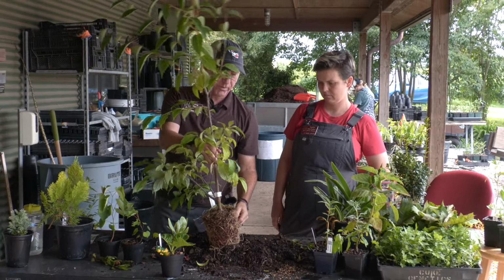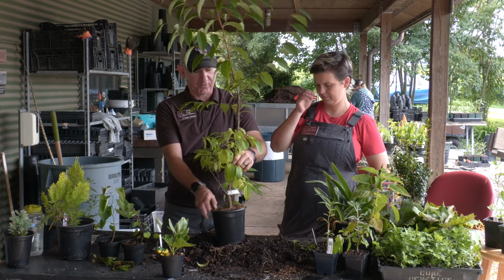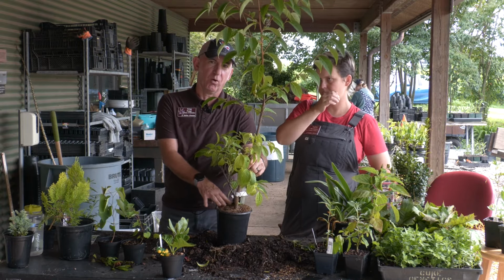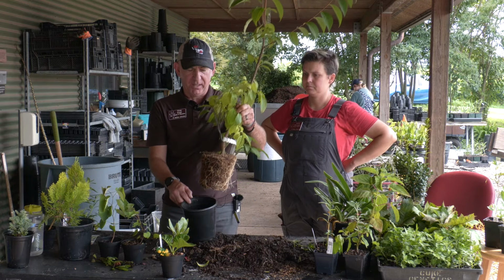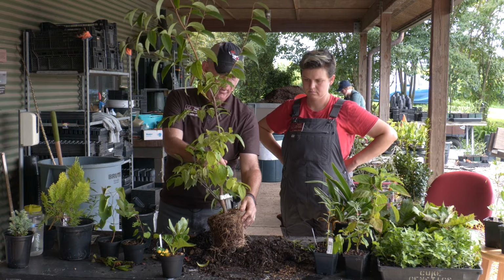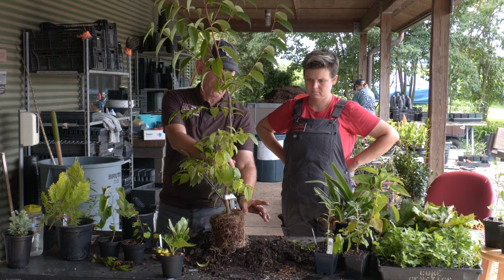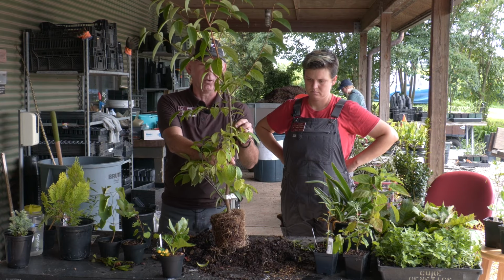I wouldn't take this, slice it up, and stick it back in this small pot and expect any long-term results. If I weren't going to plant this immediately, I would step it up into a bigger pot. I would loosen up all of this stuff and give it some more soil for those roots to grow into, and then plant it relatively quickly.